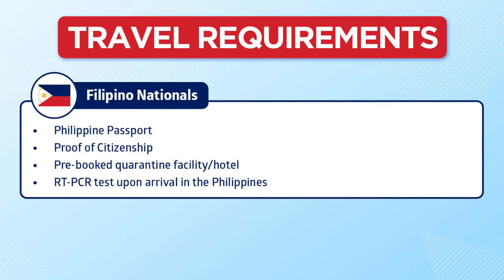What does a Filipino national need to bring if he or she is traveling to the Philippines during the time of the pandemic? Number 1 is, of course, the Philippine passport. Number 2, proof of citizenship. Examples of this is your birth certificate. Number 3 is pre-booked quarantine hotel or facility. And number 4, RT-PCR test upon arrival in the Philippines. This is the mandatory test for all passengers arriving in Manila during the time of the pandemic.